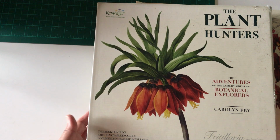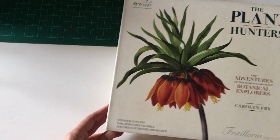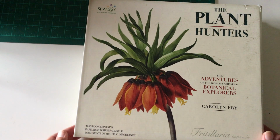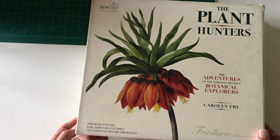So I hope you've enjoyed flicking through some of these books. Maybe you have them, maybe you are seeing them for the first time. Let me know if there are others that you have in your collection that are really fun to use, and tell me whether or not you would cut them up.